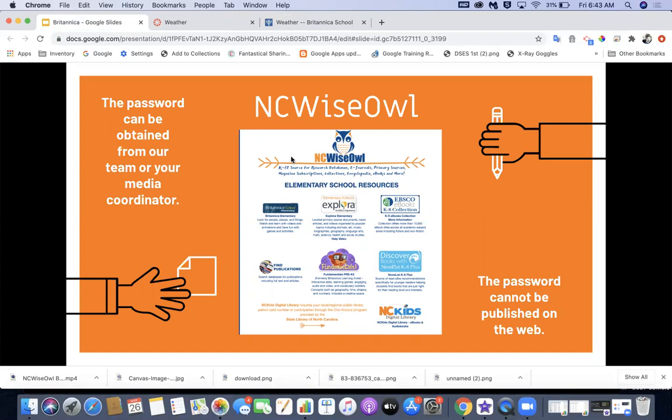You can actually put it in your student's Canvas account. That's okay. But because this is a resource that is paid for by North Carolina for the teachers and students of North Carolina, we cannot publish it out on the open internet where other people that are not part of our system are able to access it. So just keep that in mind if you decide to use this resource and you need to share that password with students, parents, so that they can get in.